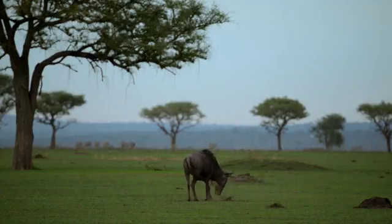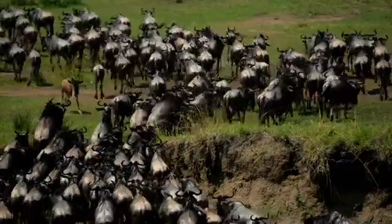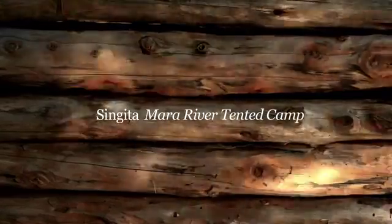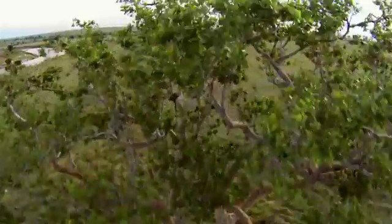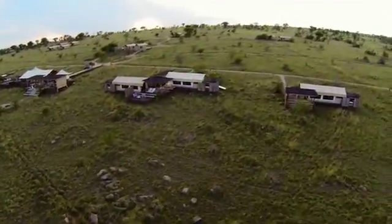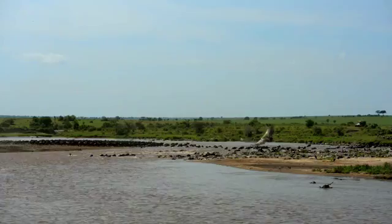Looking at tens of thousands of wildebeest crossing, and they cross right in front of the camp, which was spectacular. Mara River Tented Camp is in an area known as the Lamai Triangle, which is one of the very finest game viewing areas in the whole of East Africa.